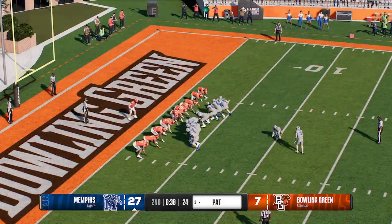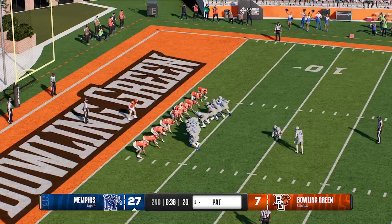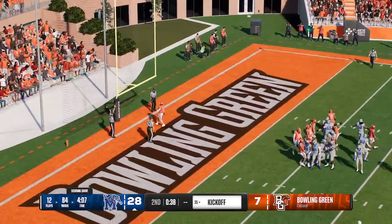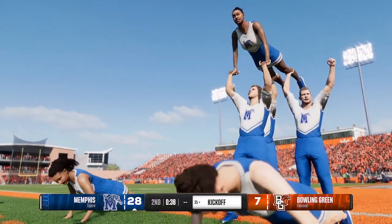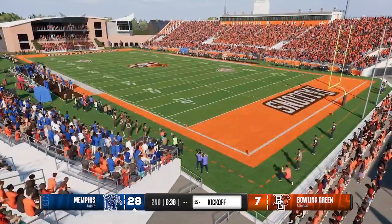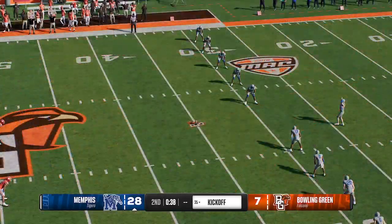They'll try to add another to their lead. And they knock through the extra point, and they're up 28-7. They put it in the end zone with a 12-play scoring drive, and they cap things off with a 9-yard touchdown pass.